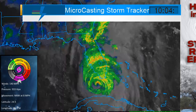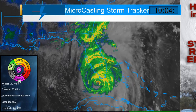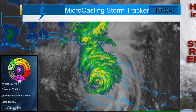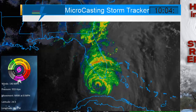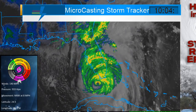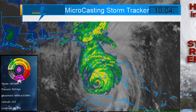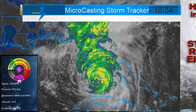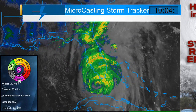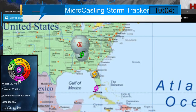Top of the next hour, I will have new data for you regarding storm surge, Irma's intensity, its movement, its latitude and longitude, everything regarding Irma, power outages, stuff like that. I don't think I'm actually going to be changing the power outages or storm surge, though, because the storm surge forecast is looking exactly the same. So no new data there.